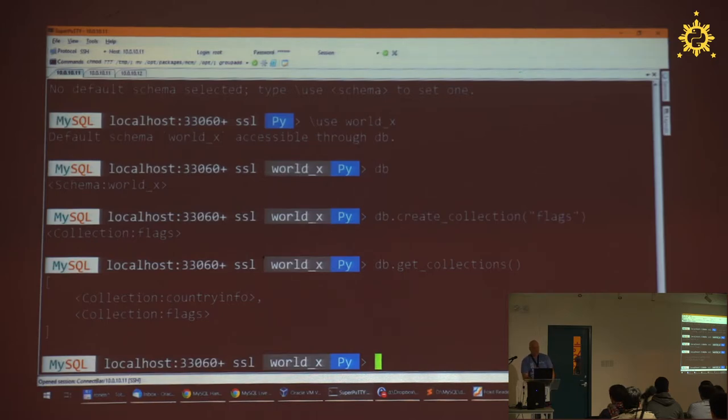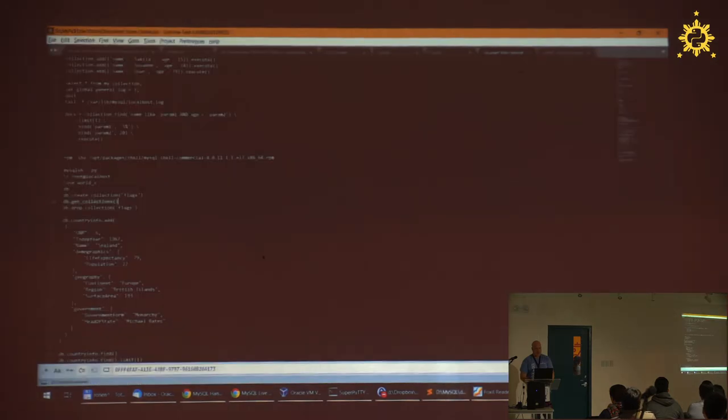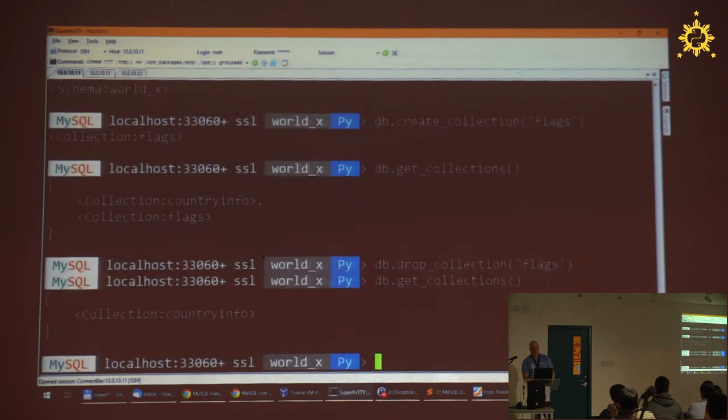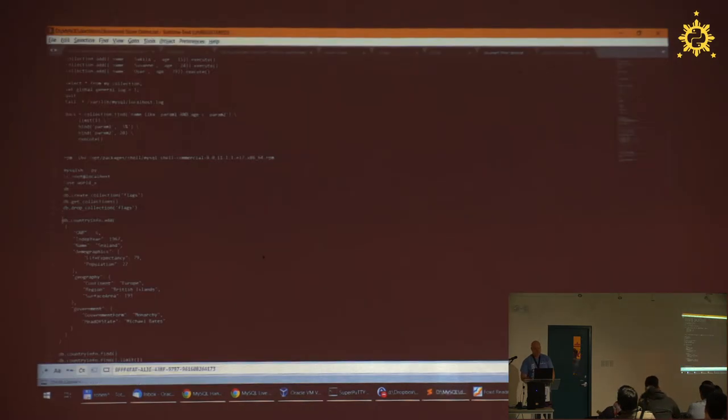So now we have two collections: my country, which is what we're going to work on, and flags, which we just created here. I'm going to delete it now because I don't want it. It doesn't make any difference, but now we don't have it anymore. So we just delete the whole table. Okay, now I'll show you in a second what we've got in this collection.